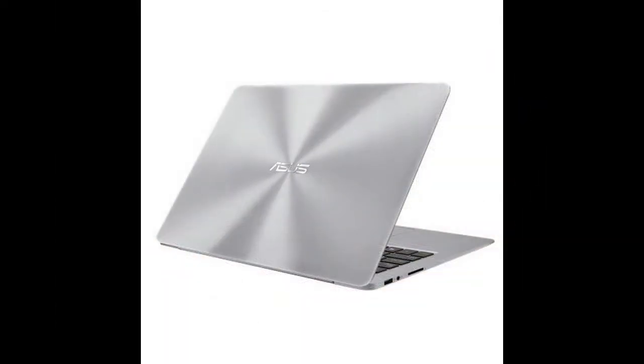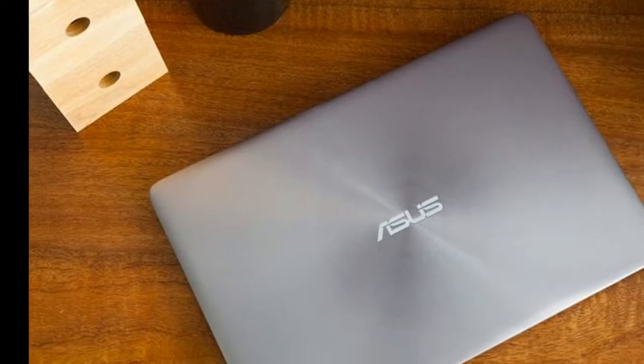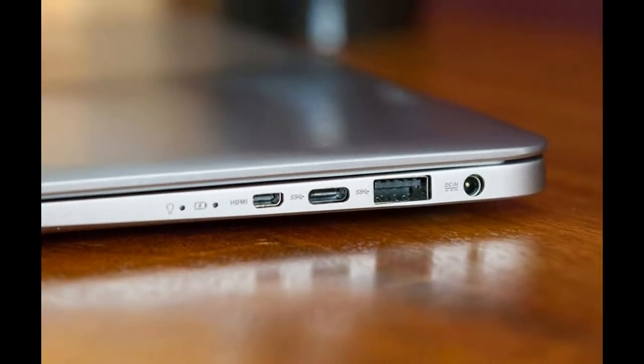Design: the ZenBook UX330's silver aluminum alloy deck feels nice and modern, and the machine offers a durable feel that is good for the price. Its lid features one of Asus' circular designs, with a series of etched-in curves.